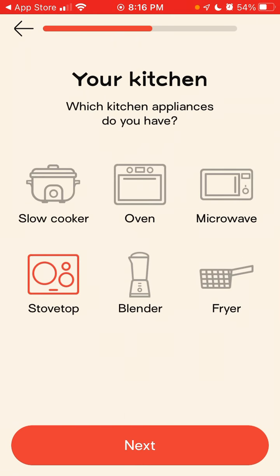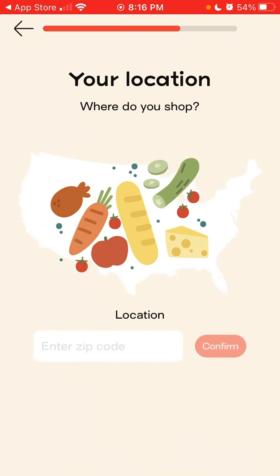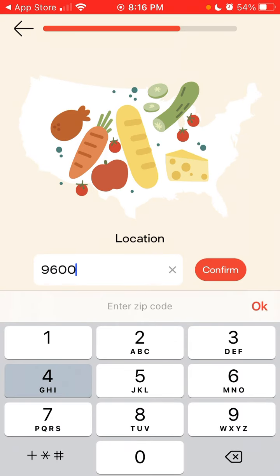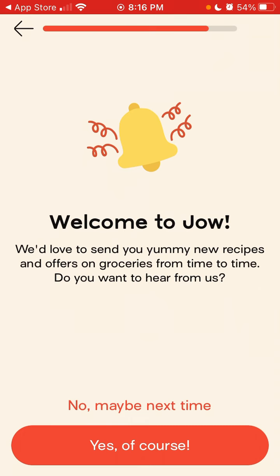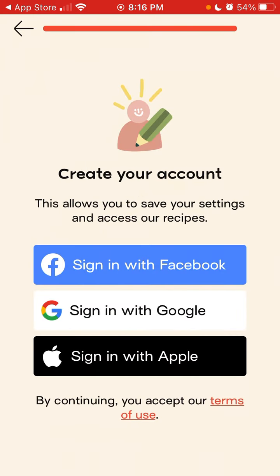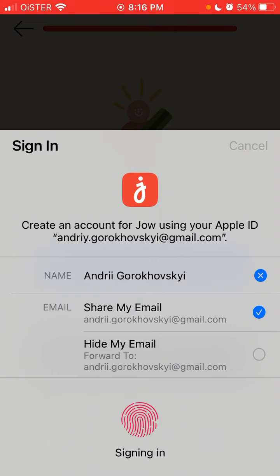So then you can add dislikes. So you can select your location. Then you can just enter your zip code. And then you just create your account with Facebook, Google, or Apple. So that's basically what you can try to do.